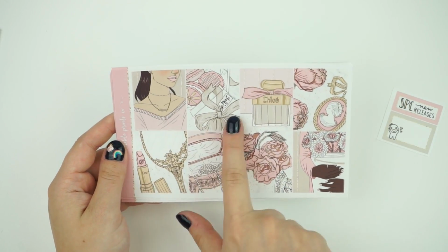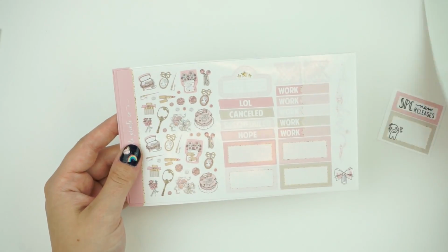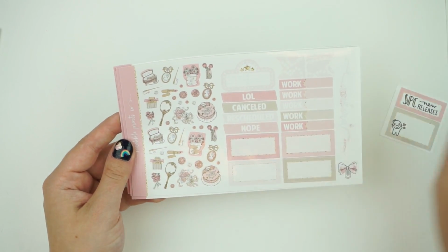There's like a mom on her necklace and then mom on the box, but otherwise it's pretty neutral there. You do have a ton of deco here, so the recoloring is more of like a pink and gold combo with this little bit of taupe, which I love.